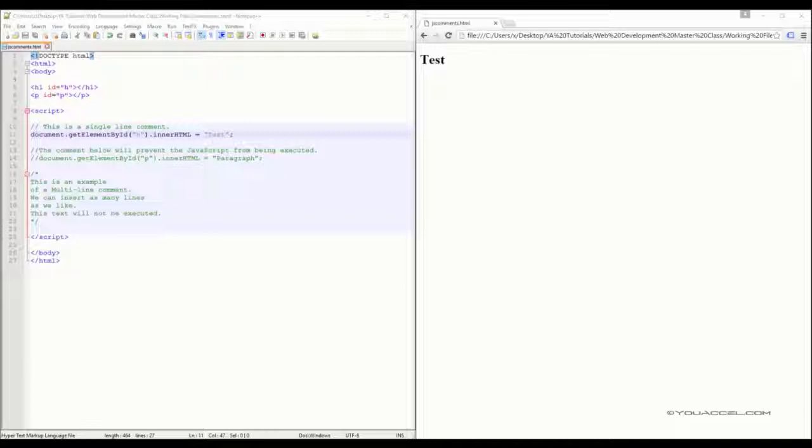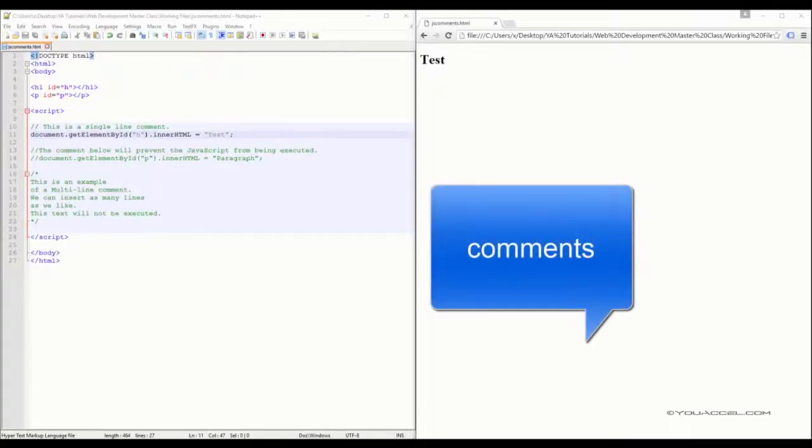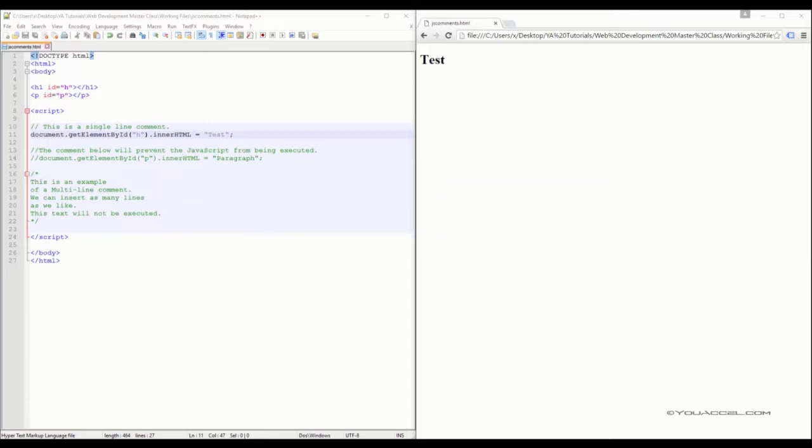When working with long, complex blocks of code, it's a good practice to leave comments that explain the function of the code. This helps you remember the purpose of the code and is especially useful if a third party will be working on the same script, such as another programmer or a team of programmers. JavaScript allows for single-line or multi-line comments.